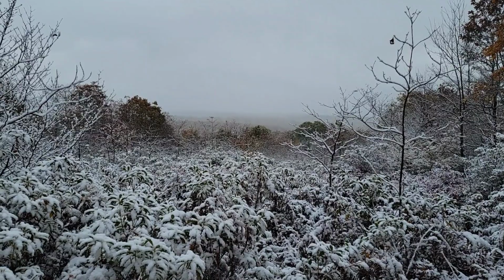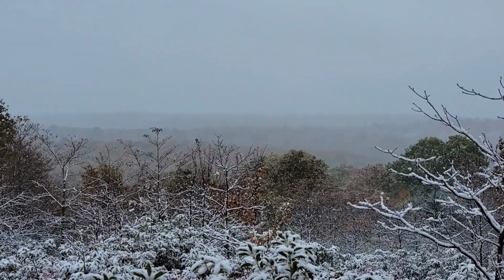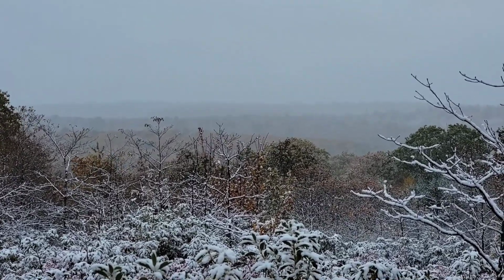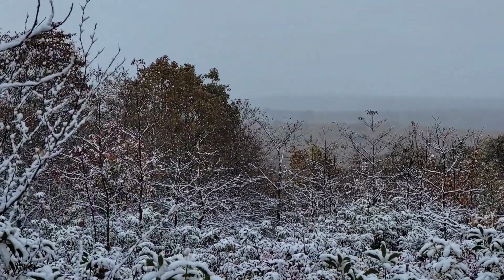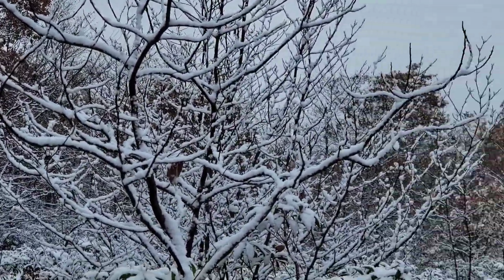All right, so it's snowy, cloudy, foggy, but this is the Two Rock Run overlook. Not too impressive other than there's snow everywhere on October 19th.